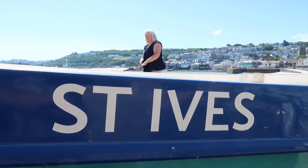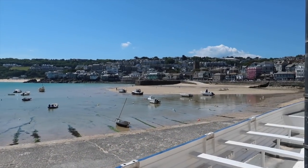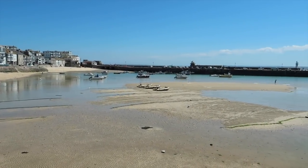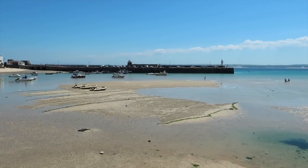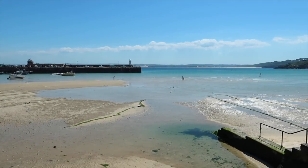So the plan is to skirt around the harbour, pick up the southwest coast path, and head to Portsminster Beach. Looks absolutely stunning. Really lovely to be out and about.